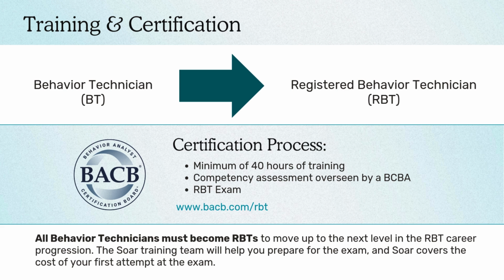Eventually, all of our BTs will become certified through the Behavior Analyst Certification Board, or BACB, which is the governing body that oversees behavior analytic standards of practice. Our training team will guide all new SOAR BTs through the process of becoming a Registered Behavior Technician, or RBT. This process includes a minimum of 40 hours of training, though at SOAR we provide nearly double that, the completion of a competency assessment overseen by a board-certified behavior analyst, and passing the RBT exam. For more information about the RBT certification process, you can visit the BACB website at bacb.com/RBT.